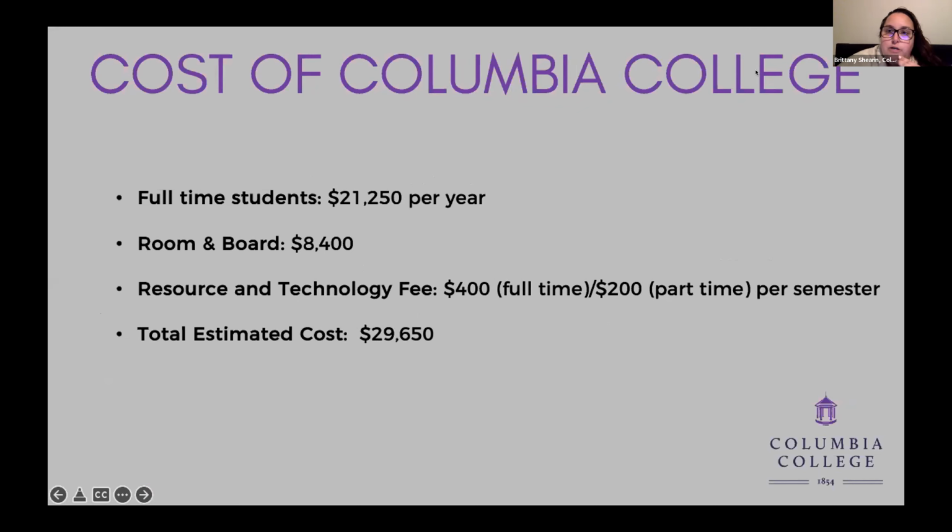There is a $400 a semester resource and technology fee, and that includes access to the library, digital libraries, and digital resources like the Wall Street Journal. It also includes the cost of your books. So with this fee, every student is given ebooks. If you would like physical books, you can rent them or purchase them at your own cost, but you don't have to do that.